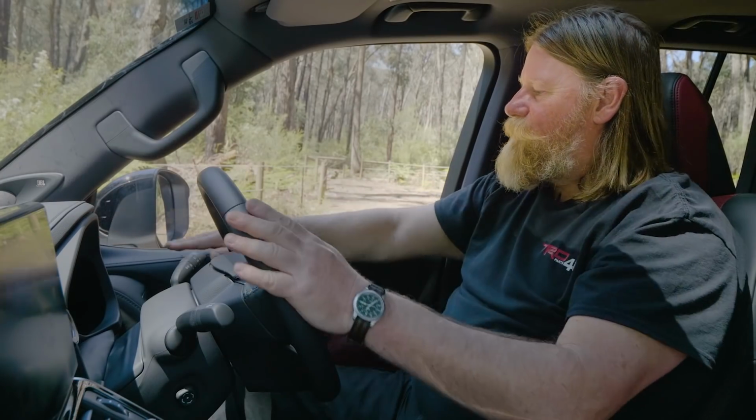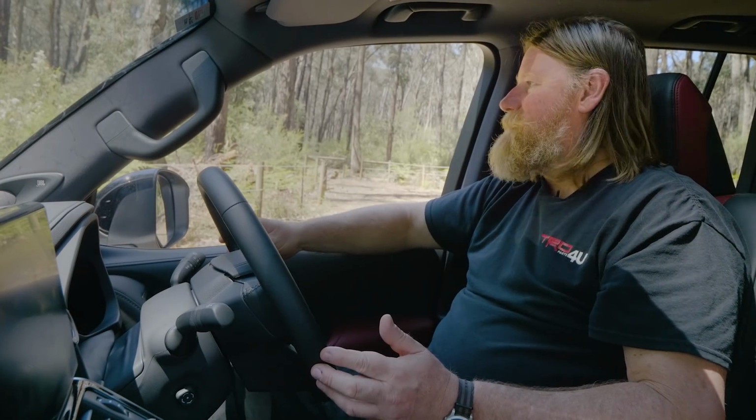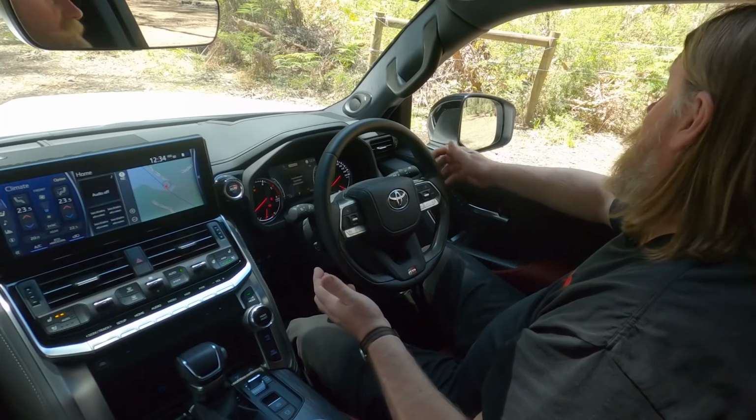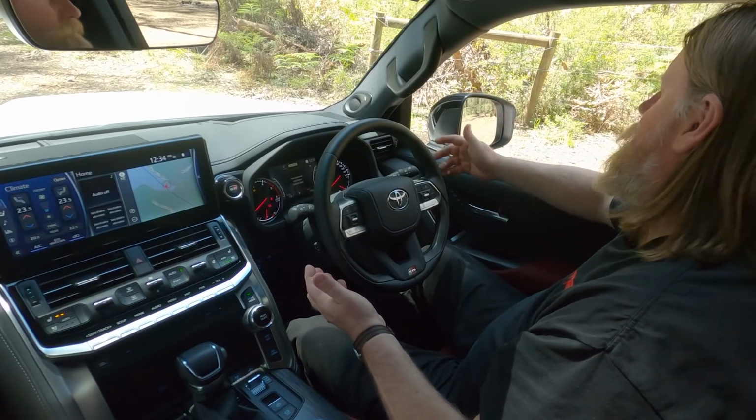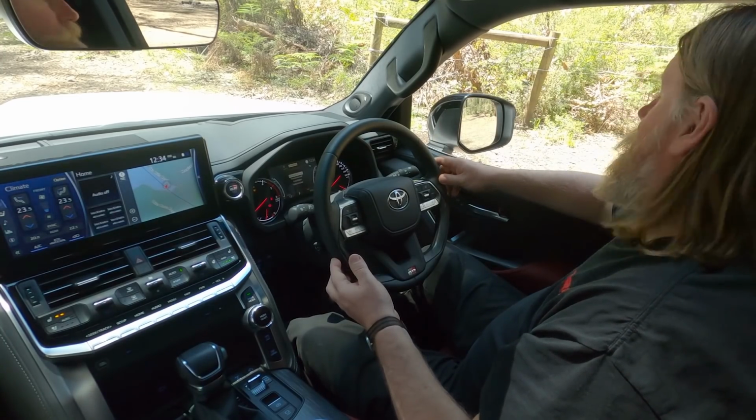Windows are much lower here, and the window line's much lower, giving you a much bigger glass area, which, you know, someone who likes to drive in the country and off-road, I love. It's much more vision around the car. You can see what's going on. Great views of the great countryside you're driving through.